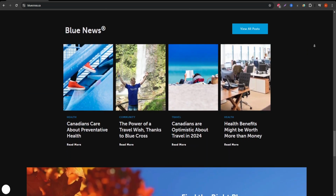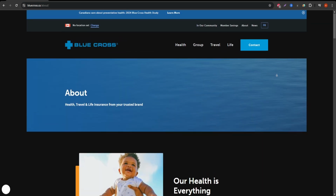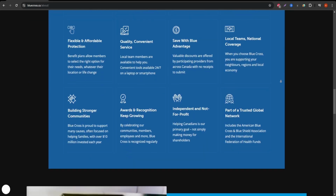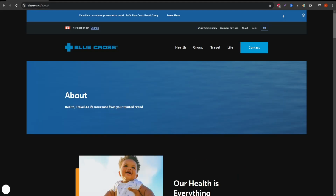First, we'll visit the Blue Cross Canada website, where you'll find various options for health, dental, and travel insurance. Today, we're focusing specifically on travel insurance. Once you land on the homepage, you'll notice an easy-to-navigate layout with clear tabs. You want to go to the section labeled Travel Insurance.